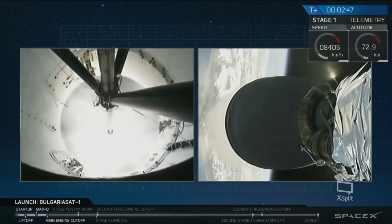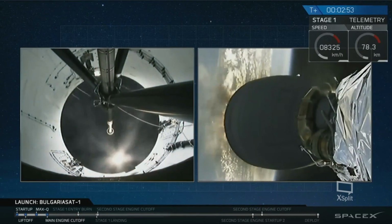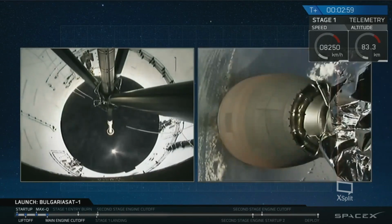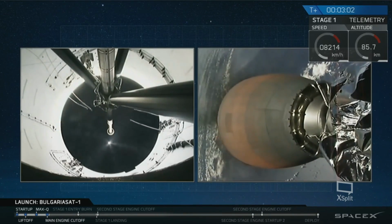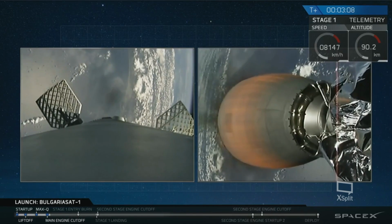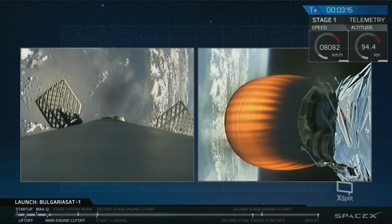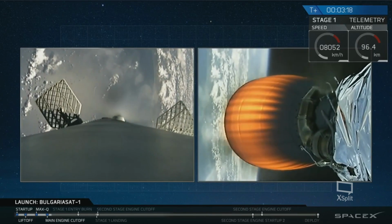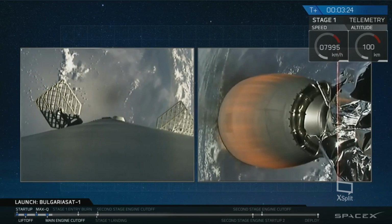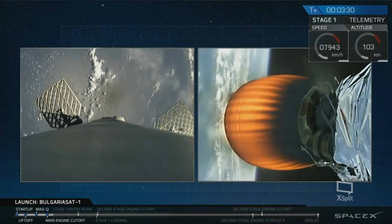Now we have first stage separation, and the first stage starting to turn with the RCS thrusters firing. What you just saw there in quick succession was MECO, main engine cutoff, followed by stage separation, which was done by 4 pneumatic actuators on the forward end of our first stage. And then on the right side of your screen, you are seeing the glowing red nozzle of our second stage engine. That glowing red nozzle on the second stage is how you can see that we have a good ignition in space.